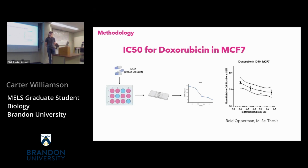First off, what's going to need to be done is to determine an IC50, the dosage for doxorubicin that I'll be using, and this is based on inhibiting proliferation.